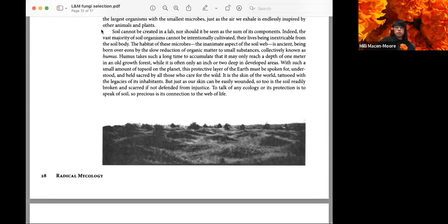It is the skin of the world, tattooed with the legacies of its inhabitants. But just as our skin can be easily wounded, so too is the soil readily broken and scarred if not defended from injustice. To talk of any ecology or its protection is to speak of soil. So precious is the connection to the web of life.